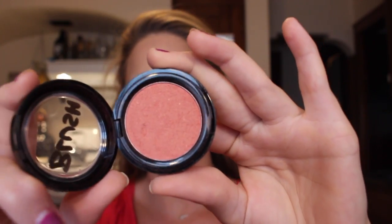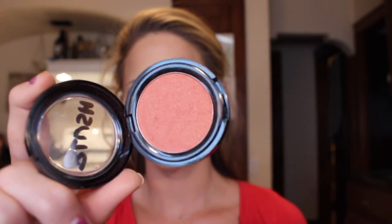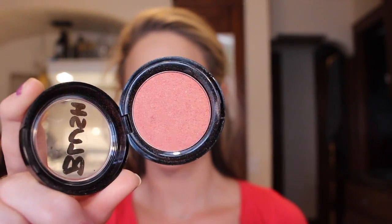So I'm just going to cut out my jaw, the hollows of my cheeks, around my forehead, and using a clean, big, fluffy brush, I'm going to make sure everything is blended together so there are no harsh lines. For blush, I'm going to use this Model Co color in Peach Bellini.